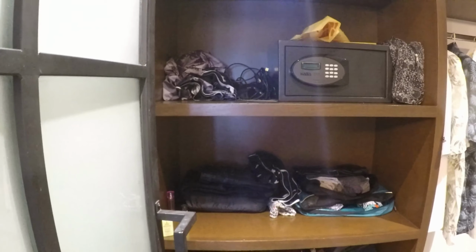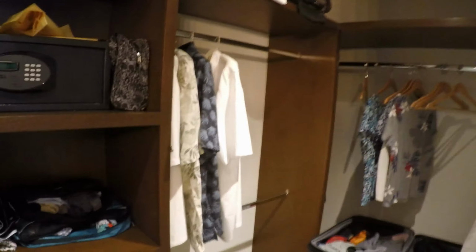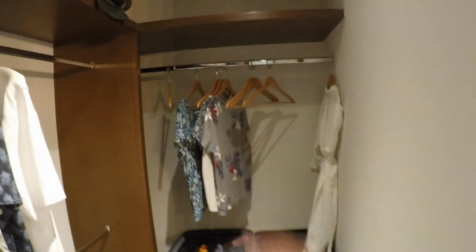and this is the closet. These are the only shelves. So there's no drawers or anything. There's nowhere to put stuff. All the hangers are on that bar. None of them on this bar. Just kind of weird that they would not think about stuff like that. But again, I like the artwork. The decor is appealing, comforting.